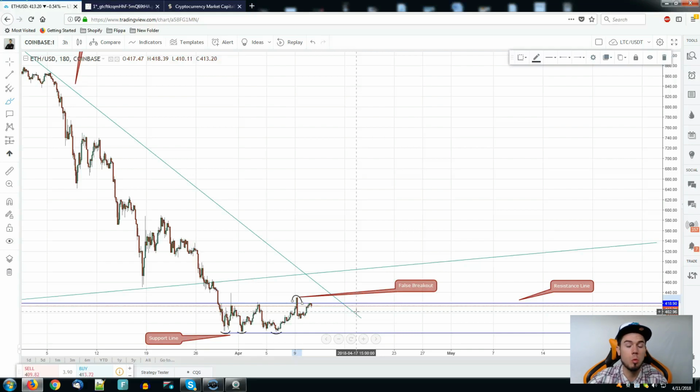Therefore, we have to expect, when a breakout happens, a higher chance that it is false than a confirmed breakout, which continues in the direction it needs to go. Here, in this case, it didn't, right? So it's another false breakout.